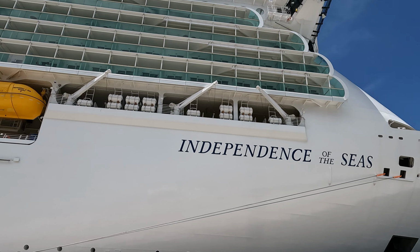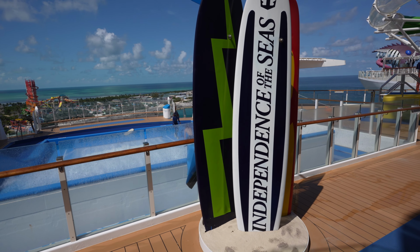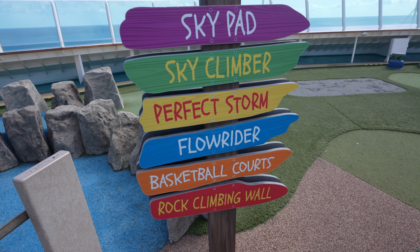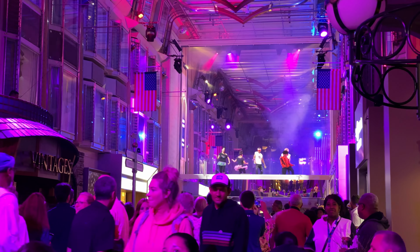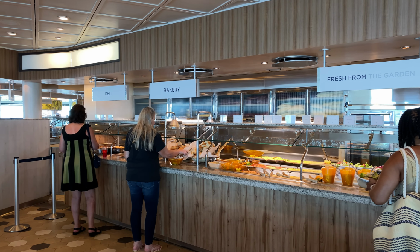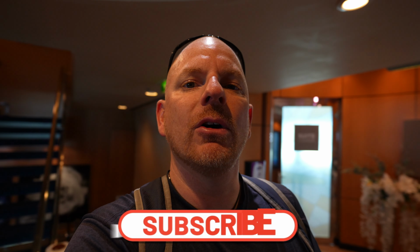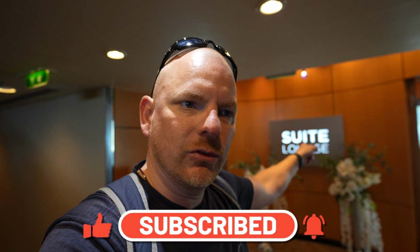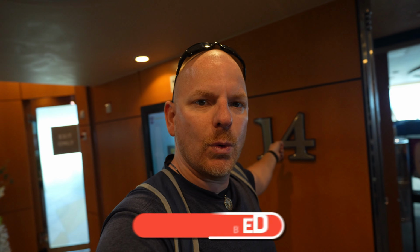We are currently on Royal Caribbean's Independence of the Seas and wanted to show you everything that this ship has to offer, from the stateroom overview to entertainment, food, and activities. So we're here on deck 15, and there's only one thing located here on deck 15. Well, actually, we're on 14, and that's the only way that you can get to the escape room that's located on deck 15. So you need to come to the area with the suite lounge here on deck 14.